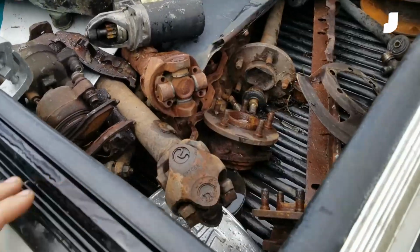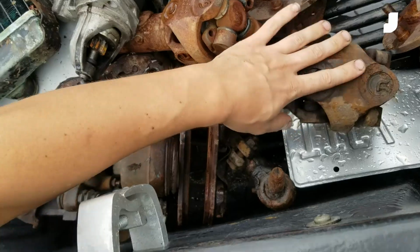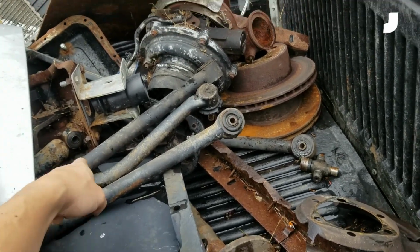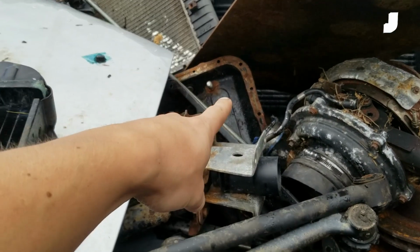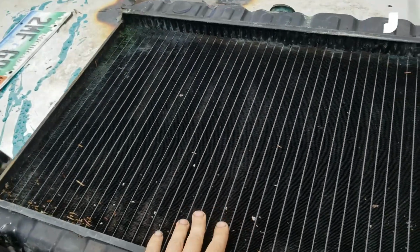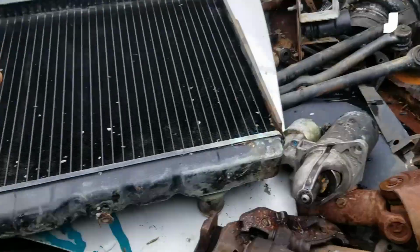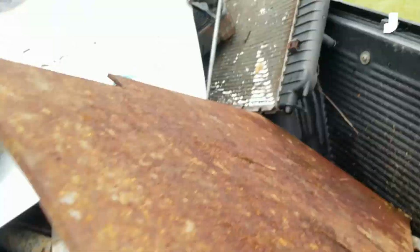And in case you were curious what I had sitting in my yard: brake calipers, starter motor, these are drive shafts, track bar, drag link, another track bar. That's a turbocharger. That's an oil pan off a Subaru. This is a radiator off of a, it doesn't matter. There are so many random cars in here. There's a hood from some Chevy Impala, wheel bearing, wheel hubs, more radiators, rotors, cylinder head.